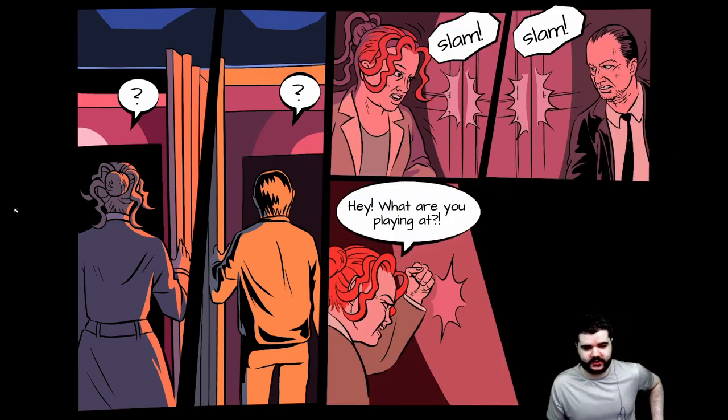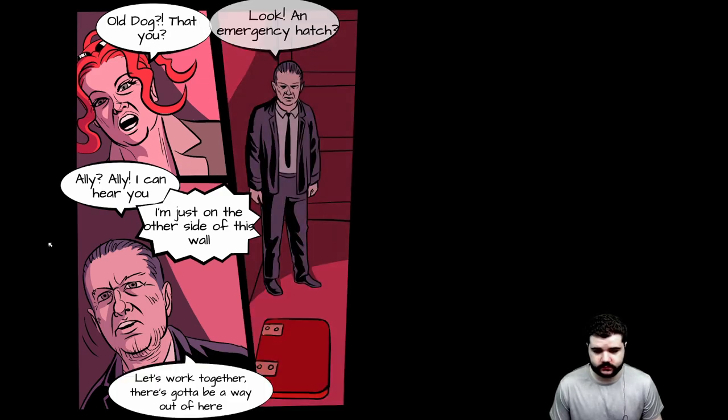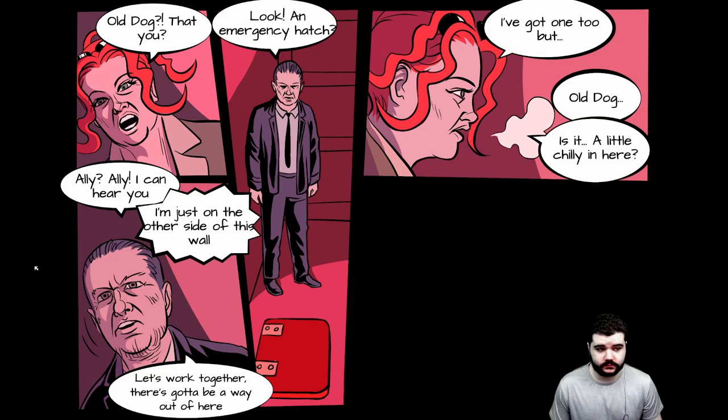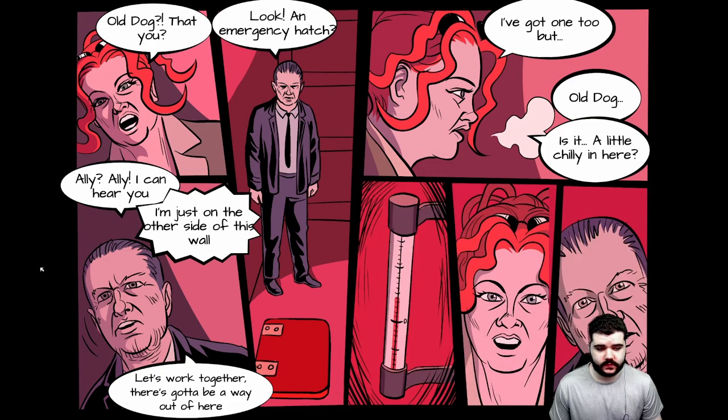Slam! Hey, us! We're in the container! You are, but you better open this door right now. Man, weren't they supposed to secure this area? Allie, I can hear you. I'm just on the other side of this wall. Let's work together. There's gonna be a way out of here. Look! An emergency hatch. I've got one too, but, old dog, it is a little chilly in here. Oh no, I'm freezing.